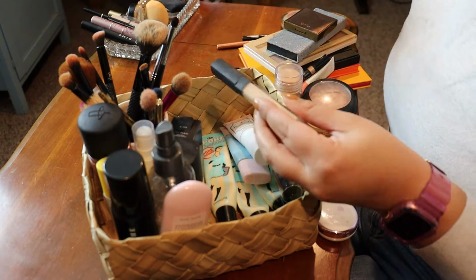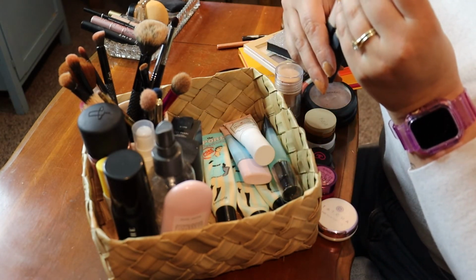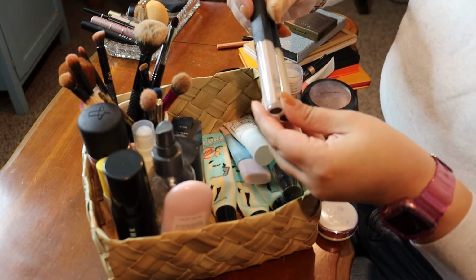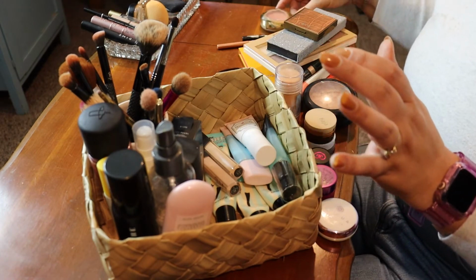Concealer, I just grabbed my 2 NARS Creamy Concealers in the shades Nougatine and Vanilla. So those are my 2 concealers. Again, mostly because I want to use these up. There's not a ton left in either of them.